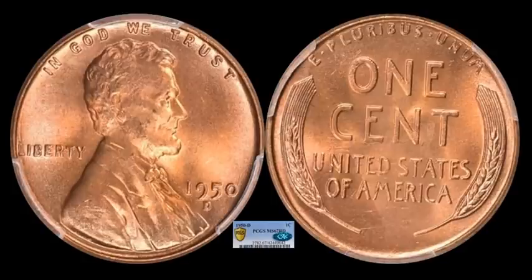All right, so this one undoubtedly is going to be a registry set coin, so don't invest in anything like this. This is just a top-end, top-hop Lincoln wheat cent. It's a mid-state 67 red 1950-D. These were all produced in very high quality. So this was a coin that I'm sure required very little cherry picking, very little hunting. It's an overall clean coin. Again, for a registry set only. It's also CAC certified, and it sold for $1,490.62.